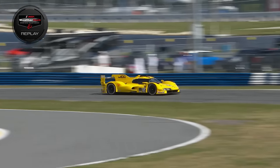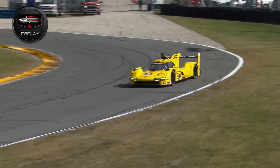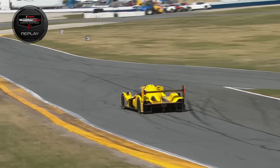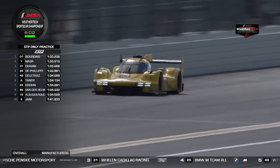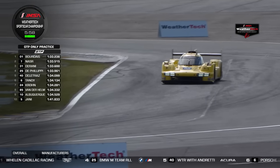And a scary moment for the 85 down at the western end of the infield. Just lost the front end and the back end and the front end again under braking for that bright yellow machine in the hands of Timon van der Helm. He doesn't look happy on that car. The brake-by-wire systems are still being worked on and still being perfected to the driver's liking.